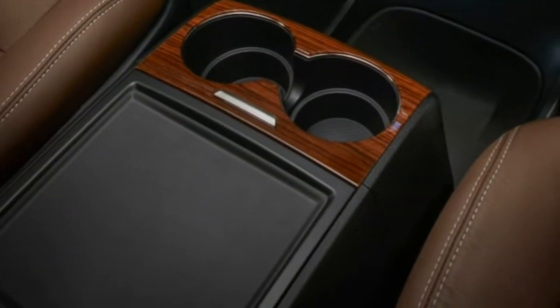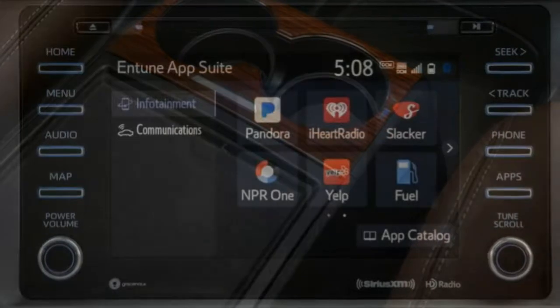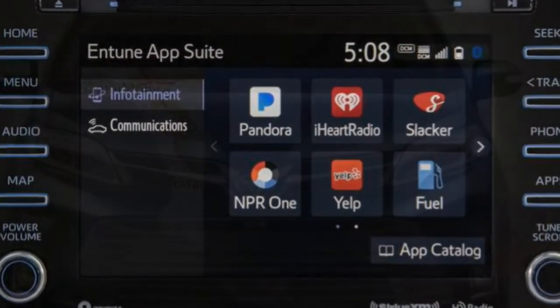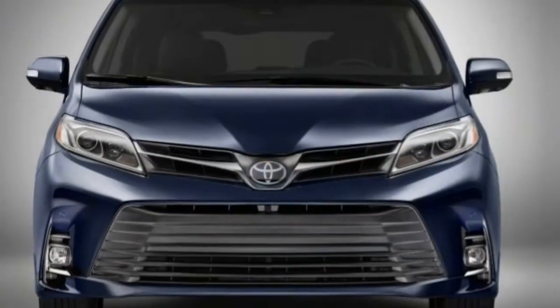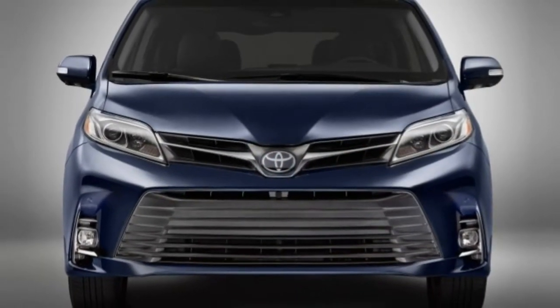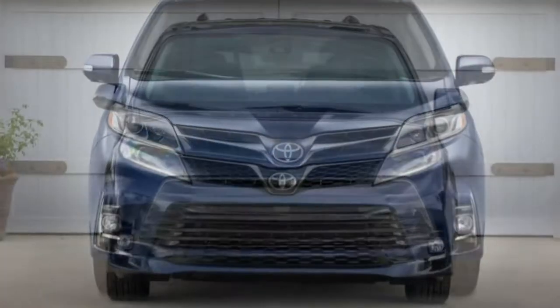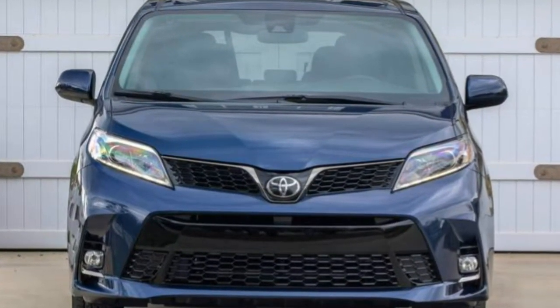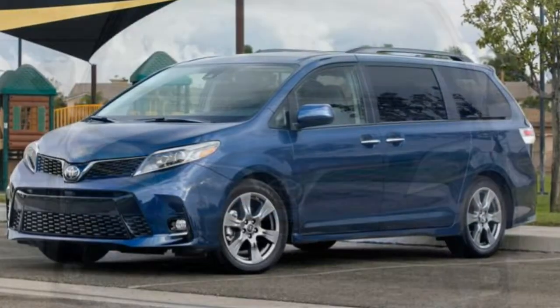Utility. The Sienna's cargo capacity behind the third row is expansive. The power folding seat controls are situated on a panel just under the top of the hatch. You can knock your forehead against it while loading cargo. The front door pockets are low and hard to reach.